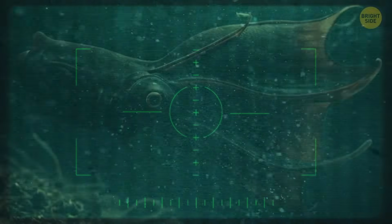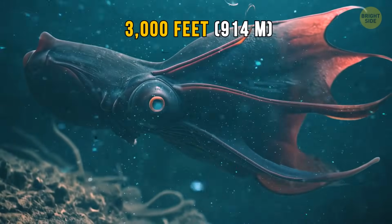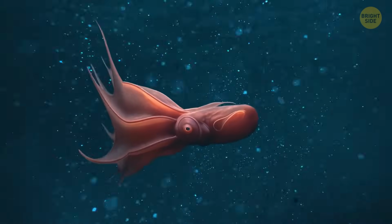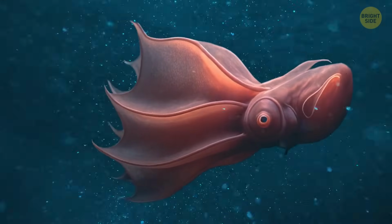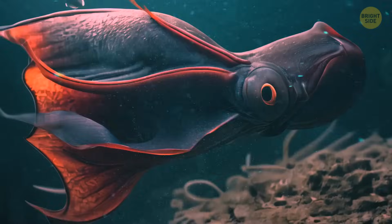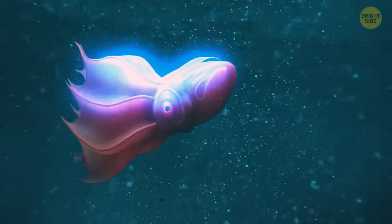Many terrifying animals live deep beyond the waves, like this vampire squid living 3,000 feet below the surface in almost complete darkness. This animal has a cloak, like a vampire's. That's why it's called the vampire squid. Deep down at the bottom, it can't use ink to defend itself. So this animal has developed an unusual tactic. It glows slightly to scare away predators.